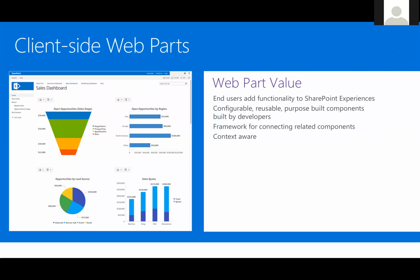So if you think about an information worker that lands at a SharePoint page that wants to add some functionality to the page, the way that they do that is through web parts. Web parts are really the entry point for extending SharePoint's capability, at least in the mind of the end user, the information worker. And the reason they're so popular is that they provide this configurable, reusable set of purpose-built components, those that we deliver as Microsoft and those that are delivered through developers.